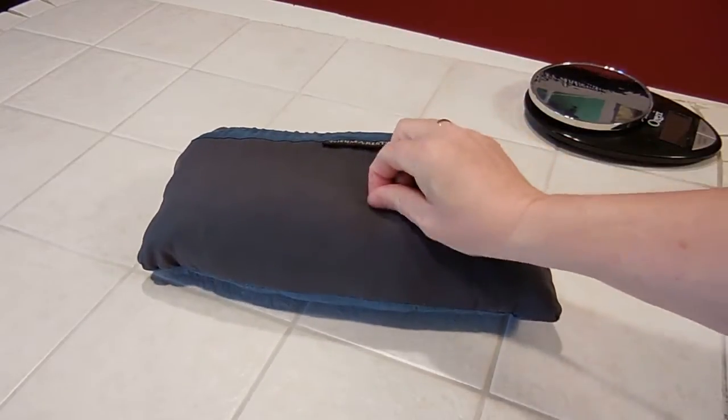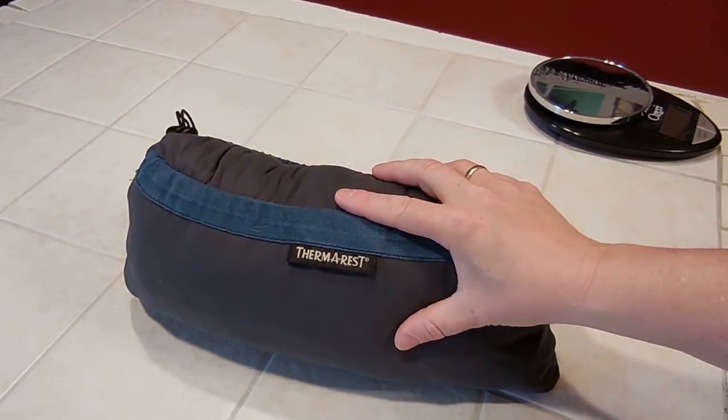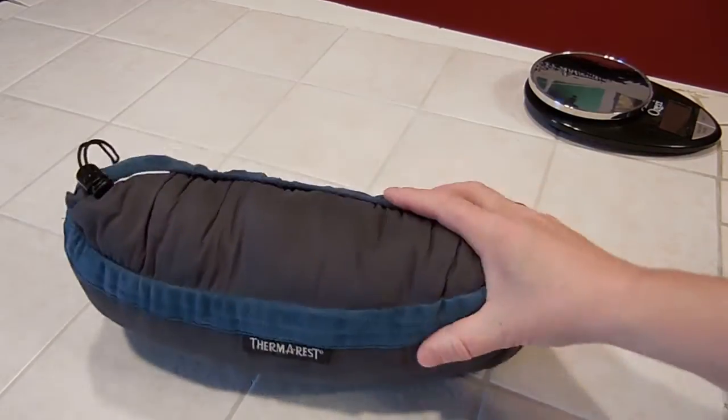I only own a couple Therm-a-Rest products. I didn't care for their pads. I found them very noisy. But the pillow, I got to give it to them. I love this pillow. It's awesome. So let's check it out.